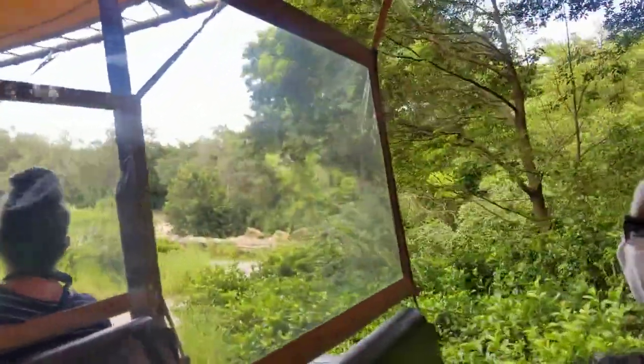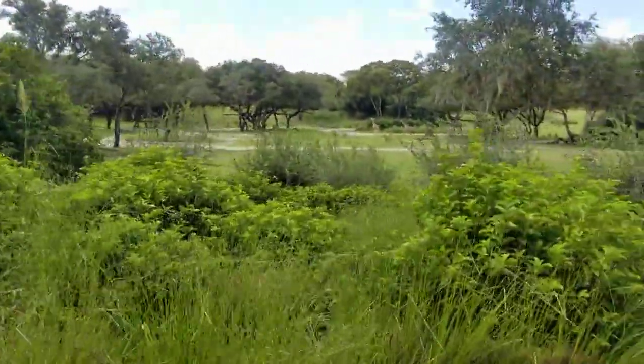Now I see a couple of animals down at the bottom, so we're going to go very slowly down this hill. And zebra. Or as they say, poli, very slowly.